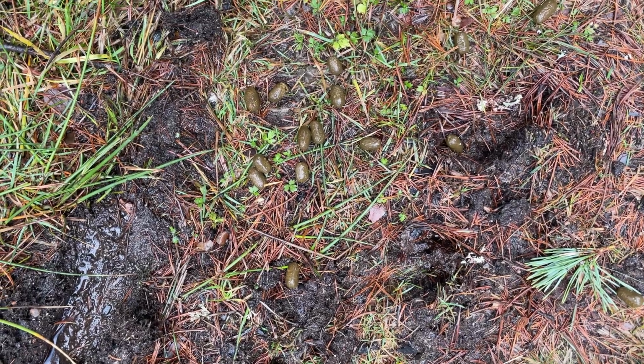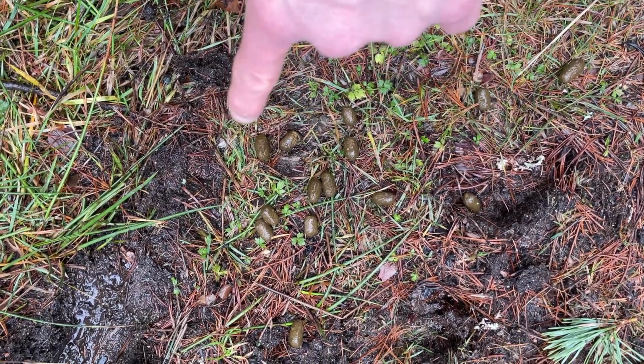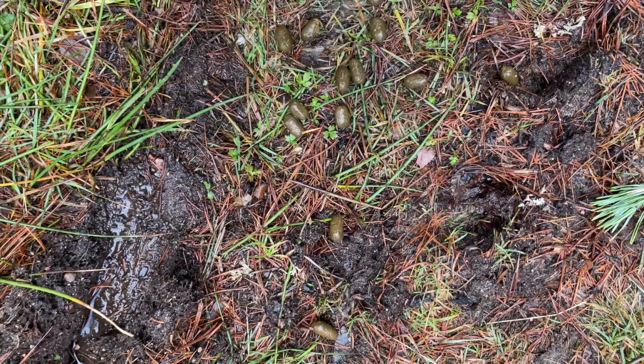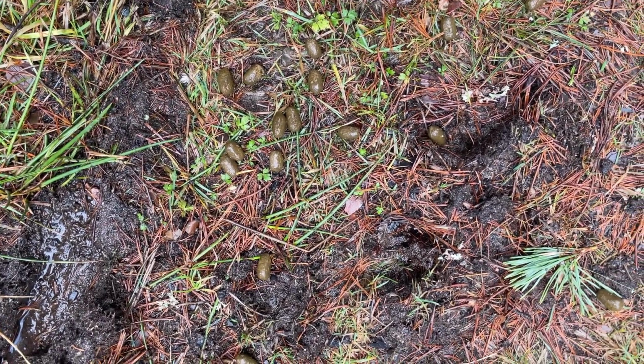So as you can see here, guys, at the moment we've got some red deer poo there. Backing that up, we've got quite a large slot just there and all the way round there. So another great indicator there of the deer coming through.